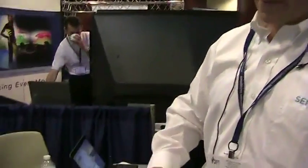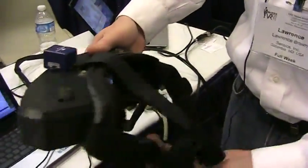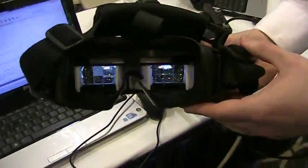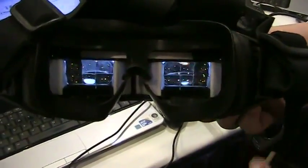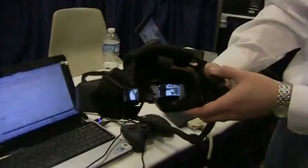This is an example of our core product, which is called the X-Sight. It provides a 120-degree fully immersive field of view, and it has 6 screens per eye. Sensix's claim to fame is tiling multiple OLED microdisplays in order to achieve a product which is wide field of view, very lightweight, this one is 11 ounces, and high resolution.